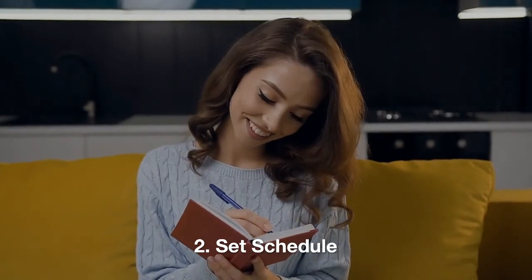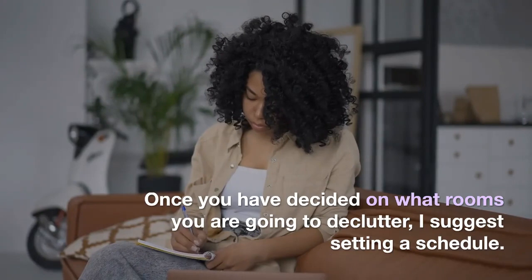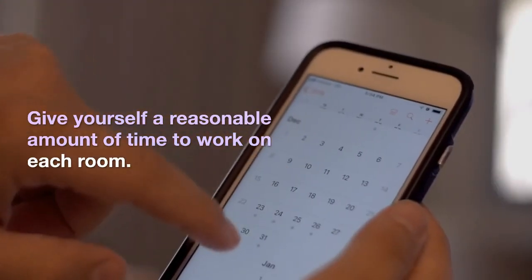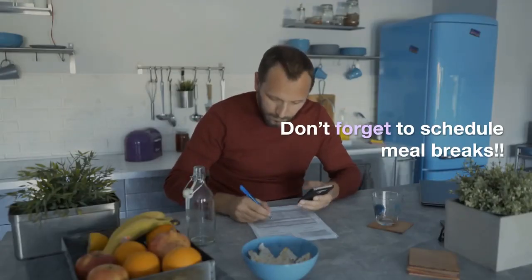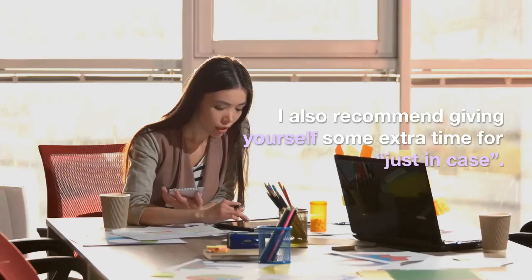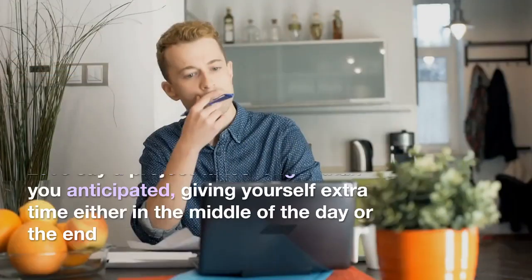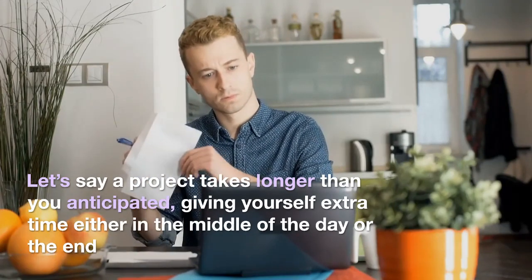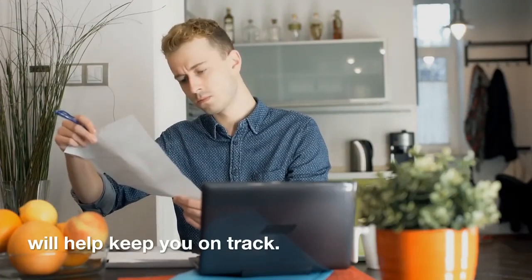Step 2, set a schedule. Once you have decided what rooms you're going to declutter, I suggest setting a schedule. Give yourself a reasonable amount of time to work on each room. Don't forget to schedule in meal breaks. I also recommend giving yourself some extra time just in case. Let's say a project takes longer than you anticipate. Give yourself extra time either in the middle of the day or at the end. This will help you stay on track.